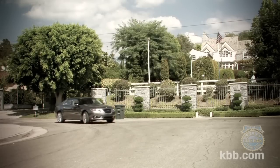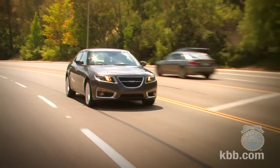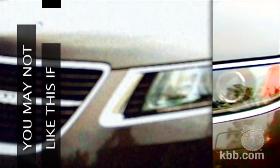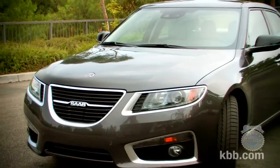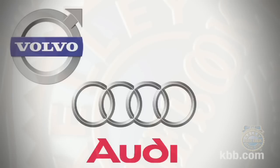You'll like the Saab 9-5 if you want a competent handling and comfortable sedan. You might also like the 9-5 if you appreciate the esoteric joy of driving a car few other motorists will recognize. The Saab 9-5 is not a mainstream luxury car choice. While Saab fans revel in that fact, other car buyers might prefer the familiarity of better-known brands like Volvo, Audi, or BMW.